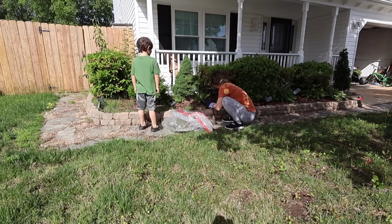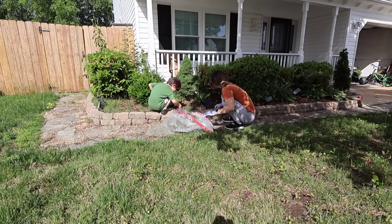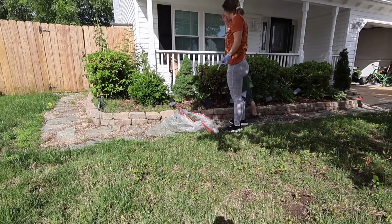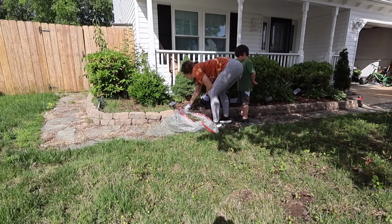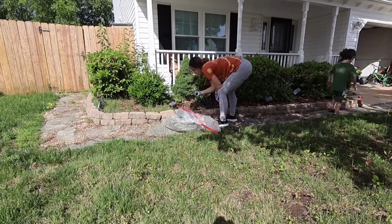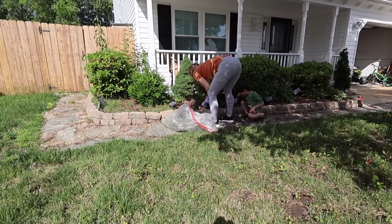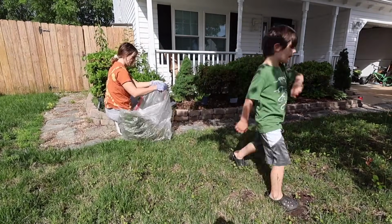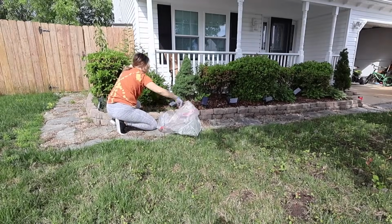I'm glad that we finally tackled these flower beds. I have been putting it off for quite some time. My husband has been doing most of the yard work, like cutting the grass and stuff like that, but the flower beds we have just been putting off. We bought some fresh mulch so we could redo them. We just haven't gotten around to it. So the first step was definitely removing all of the weeds.